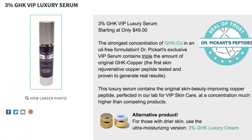So let's start out with the favorites, the absolute favorites. And there are two. These are neck and neck. And that is CAIS from Niode and the VIP serum from Dr. Picard. I have equal love for them. They definitely contain some differences, obviously. So let's start with Dr. Picard. This VIP serum is GHK-CU, so it is the original first generation copper peptide that we've been discussing.